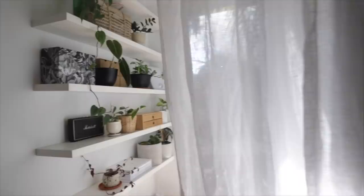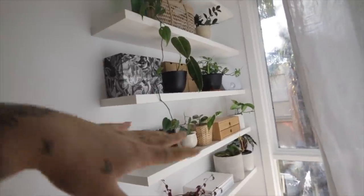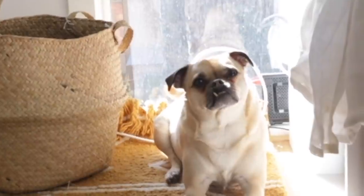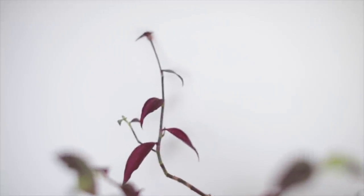Okay, now we're in my office. This is a smaller collection of plants. Eventually I'd like them to trail down. Now the dogs like to sit in this little area while I'm working. Here we've got a little baby Tradescantia zebrina in the purple version.